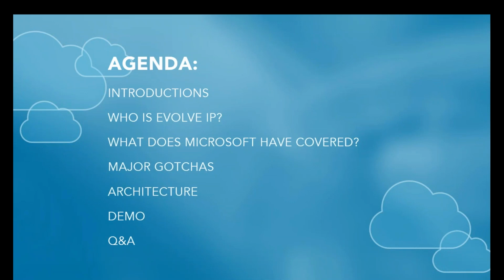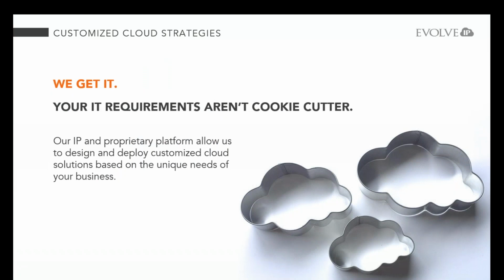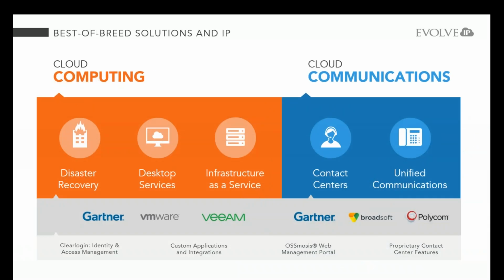I'll give you just a bit of background on who Evolve IP is. Evolve IP is a customized cloud strategy provider headquartered out of Wayne, Pennsylvania. We work with a number of different clients across all different industries and verticals. One of our core principles is that we understand that our client requirements aren't cookie cutter. They have unique motivations and solutions, and the offerings that we have, while consistent among our client base, are really individual building blocks that come together to form a more holistic solution that can be very unique for every individual client with whom we work.